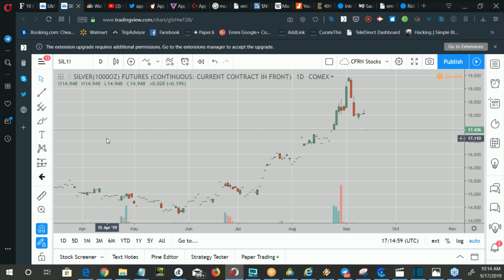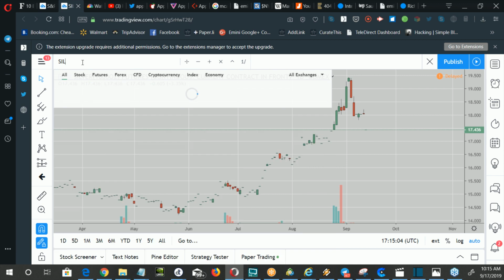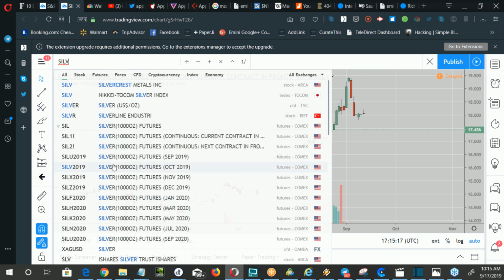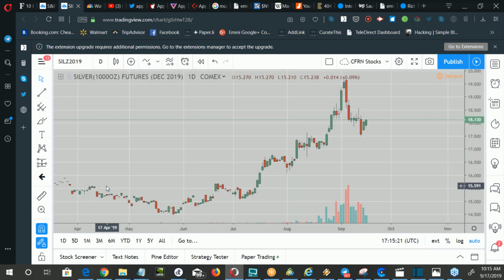That price look right to you? So this chart doesn't look right. It's not continuous. I don't think you got the December up there. Yeah, let me get December up. Silver futures. Okay, December. All right, now it's looking better.